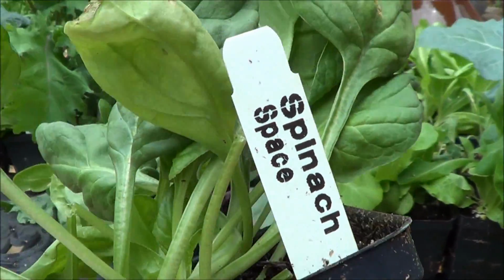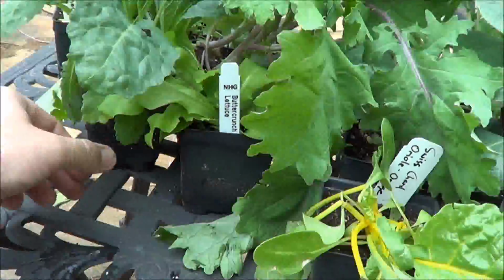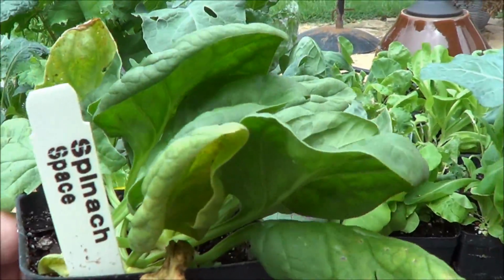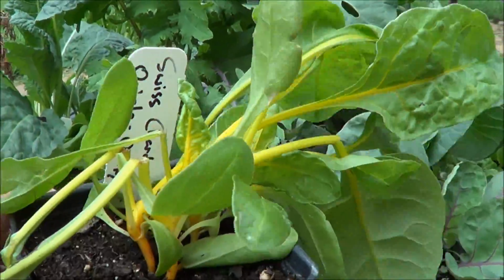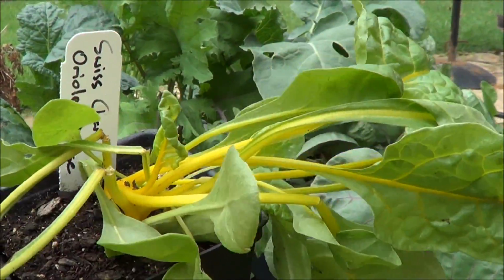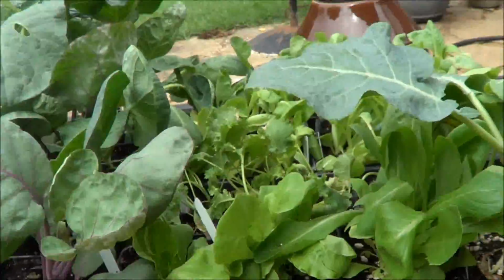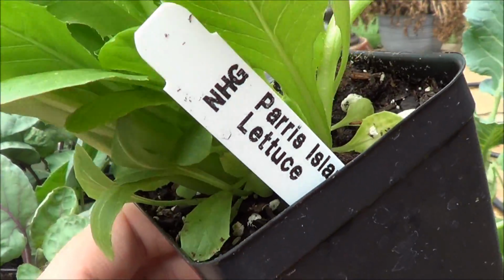My wife wanted this. This is a space spinach. This is similar to a baby spinach you might buy in the grocery store packaging. Doesn't get that big. I picked up one Swiss chard. I got some seeds that I'm going to also plant out of Swiss chard. And some lettuces. We got several different lettuce, a butter crunch, and also we picked up a romaine.